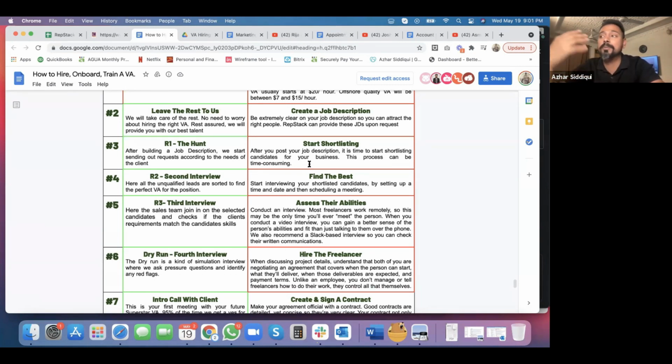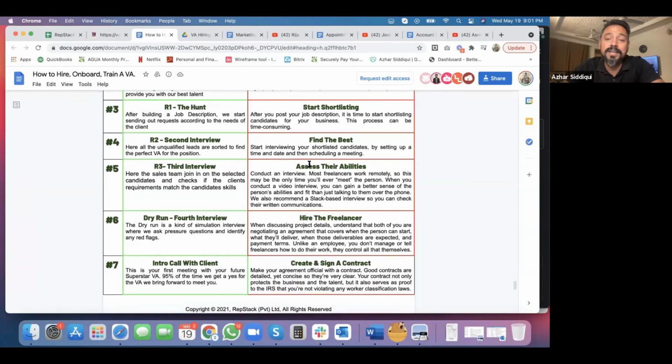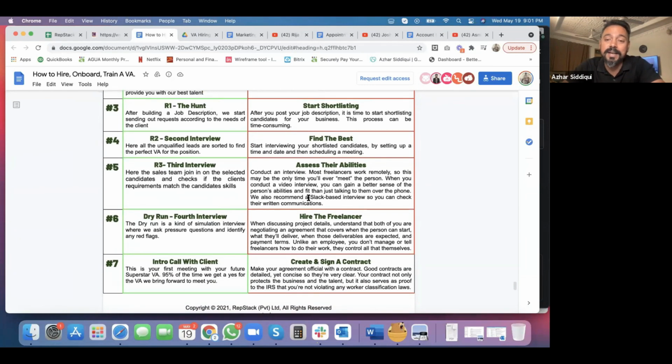You can see how prepared that person was, or did they just get off their bed and record that video for you. So it gives you a very different dimension if they were to send you a video. Find the best person, assess their abilities. We've given you a lot of guidelines over here on how you can do that.